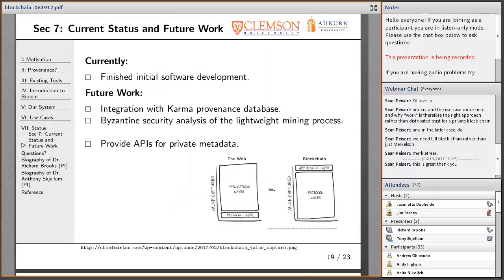Okay. Our current status: we've finished the initial software development. We're working to integrate it with multiple provenance systems. We're going to provide APIs for putting in private metadata. The private metadata basically would be layering in.